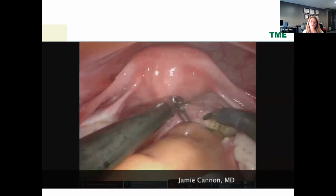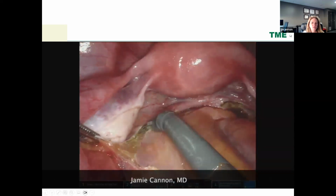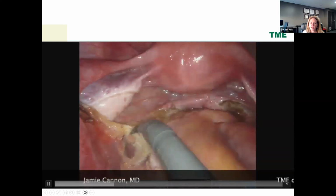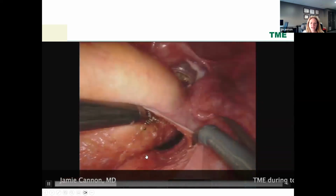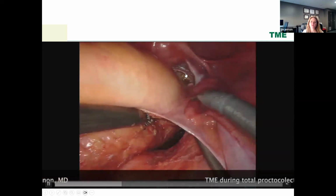And I mentioned before that I find that it's sometimes helpful to open your anterior peritoneal reflection early. So that's what you saw here. We marked out exactly where our anterior peritoneal reflection was and opened that up, and then dividing our lateral ligaments on either side down to the level of the anterior peritoneal reflection.